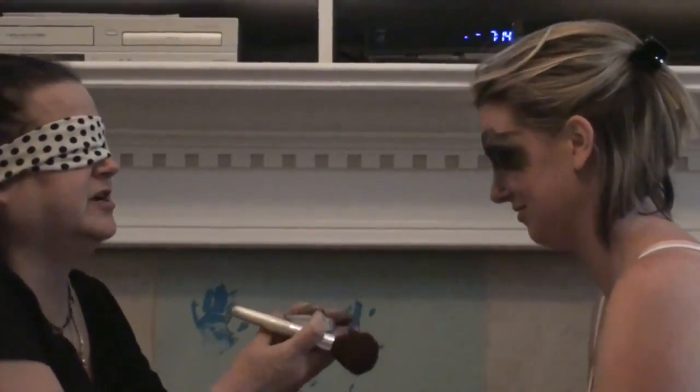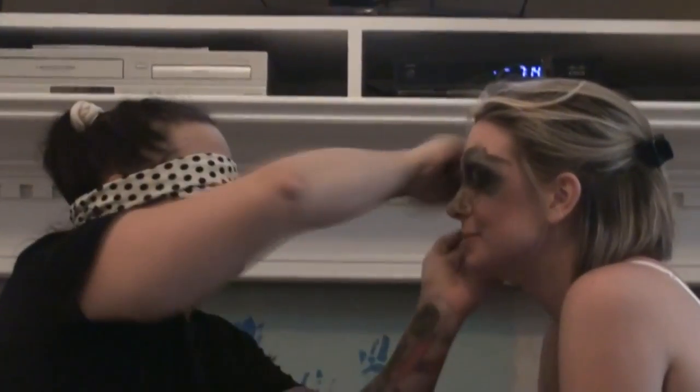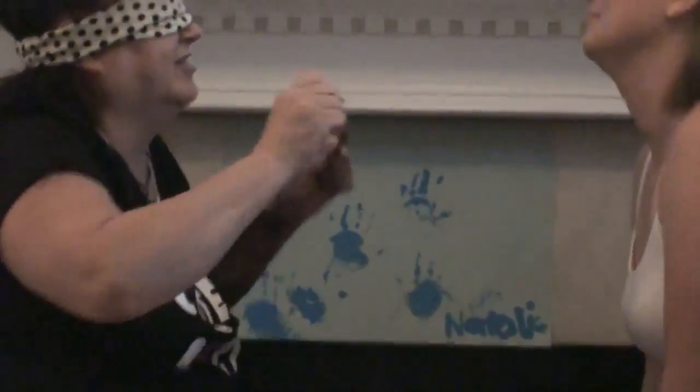Oh, this is my blush. This is my blush, right? Mm-hmm. Where the heck did I put the eyeliners? This is an eyeliner. I wanted the liquid eyeliner though. Well, shoot. Found the liquid eyeliner.